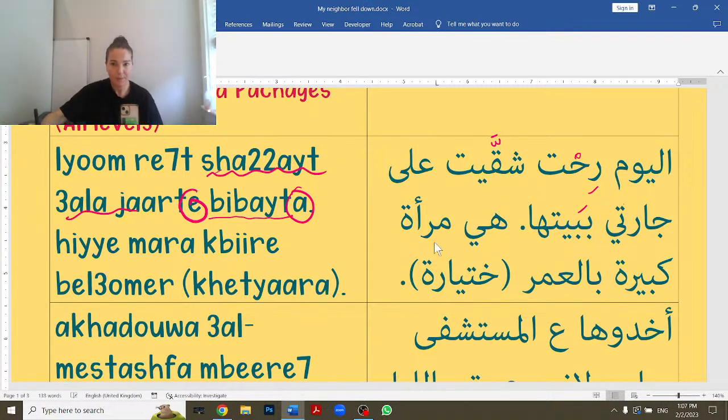هي مرة كبيرة بالعمر. So notice here how I wrote the word مرة with an ألف. Like in standard Arabic, we pronounce it مرأة, but in the Lebanese dialect, that's silent. Sometimes people maybe even just write it like that, مرة. مرة means woman. هي مرة, she is a woman. هي مرة كبيرة بالعمر. Okay, let's see what this means.